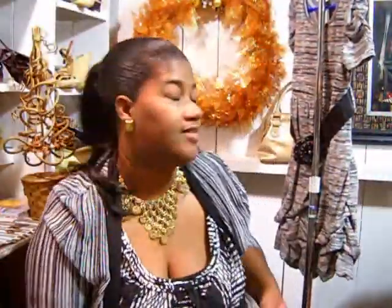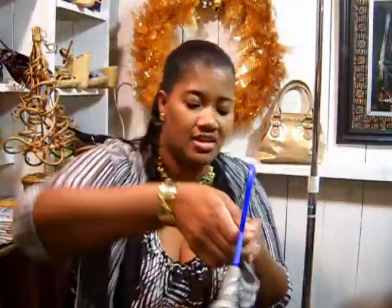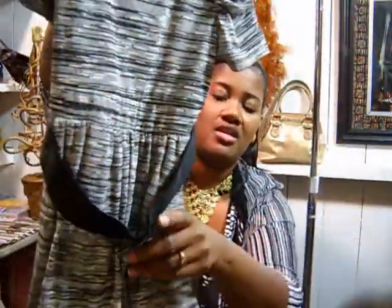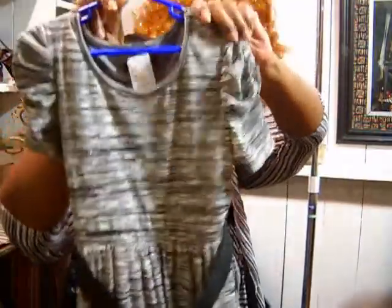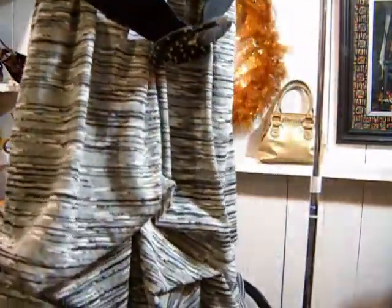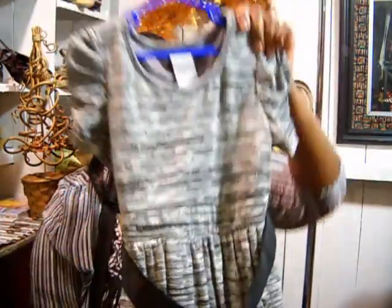And the last that I have to show you is a little girl's dress, size 10. Has a little belt to go with it. And it has a bubble bottom to it. And that's pretty much it.